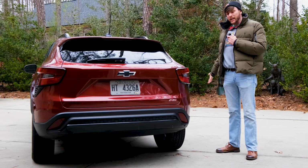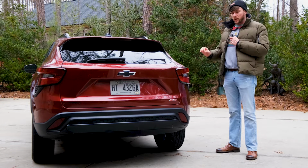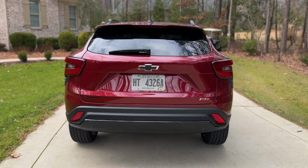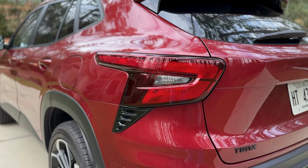Yeah, you know, I'm not gonna lie, the back end's design language took me a little bit more time to get used to. I'm a little bit more of a fan of it now. I'm still kind of on the fence about it. I think my biggest gripe with the back end are these tail lamps. They're just doing a lot, but I do think that they look good with the car. I just think that it's a lot.